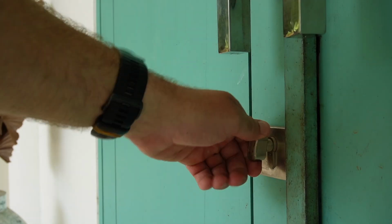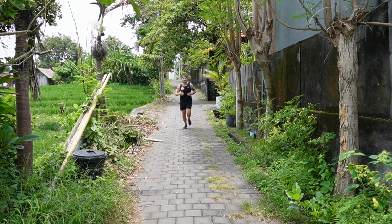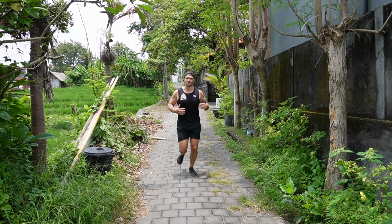Even though we're built to run, most of us can't handle the huge amount of stress that it puts on our bodies. Let me explain. When you're out running and your foot hits the floor, your muscles and tendons work together to absorb the impact and reduce your risk of injury, while also working as a spring to return some of that energy into your next step, propelling you forward.